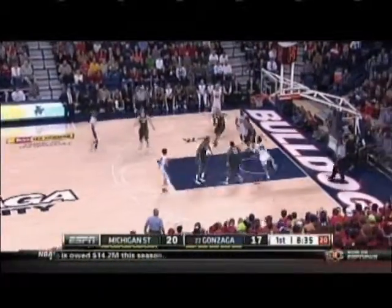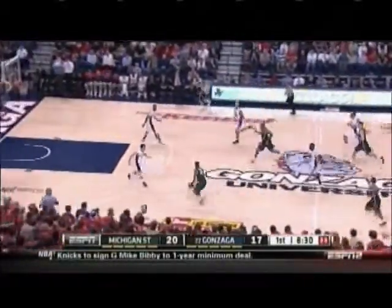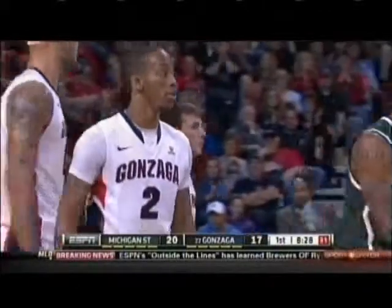Gonzaga, 8 turnovers here recently. The alley-oop almost worked. Harris had a chance to dunk it home, couldn't do it. Here's Appling crashing into Pangos. That's an offensive foul. That was great defense by Pangos.